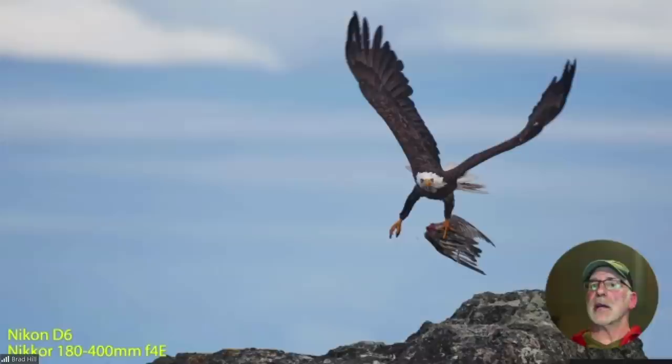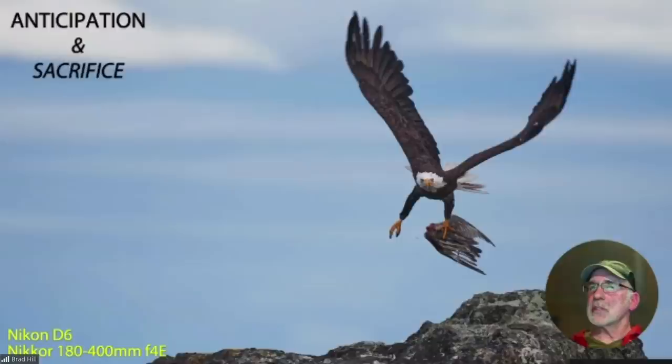on the northern coast, is that often when you're anticipating, a lot of times what you'll have to do is sacrifice a lot of other shots and wait for that decisive moment. So you can't be distracted by, oh, this is a good shot of it just sitting on the rock. In this particular case, I wanted this shot just as the bald eagle took off. It's got some other bird in its talons there. I can't identify it from this shot.